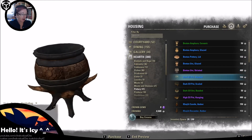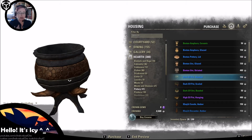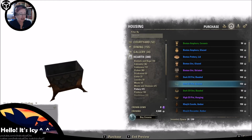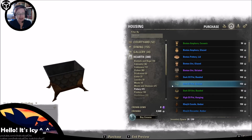Okay, dark elf pot banded. Look, I will say from my personal opinion, the dark elf pots are not as successful as the other racial types. Look, it's okay. I mean, it's a bit, yeah, look good with a plant in it, maybe.